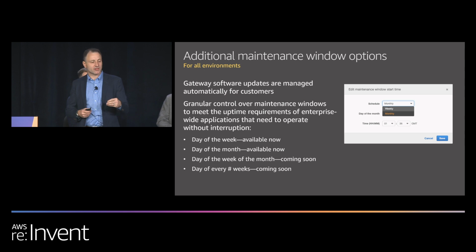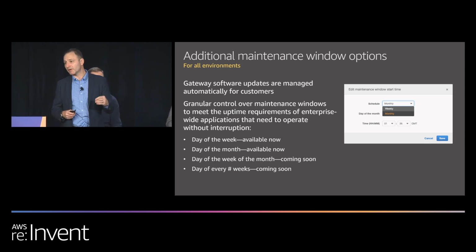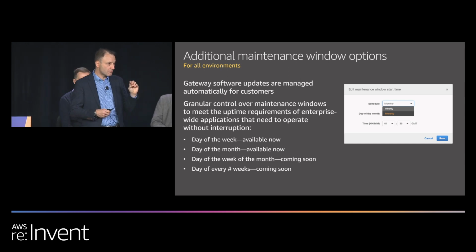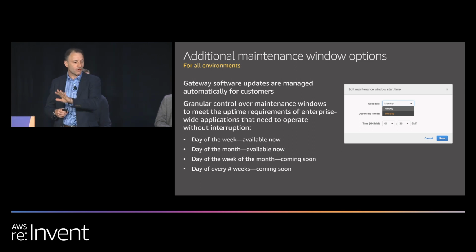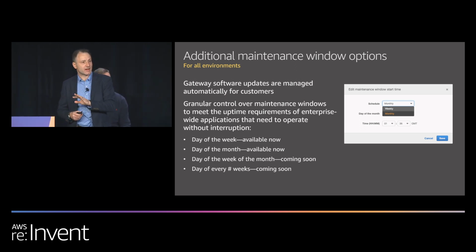Again, on the restarts of the gateway, we've done a lot of work to make those super fast now. So in general, they happen within the iSCSI or NFS or SMB timeouts, so your application won't even see the restart. But just in case your application is maybe disrupted by that or is super latency sensitive and won't live within that timeout, we allow you to manage and control when these maintenance will automatically happen.